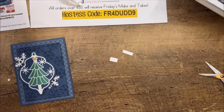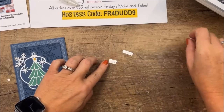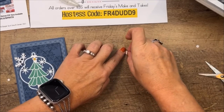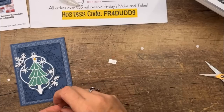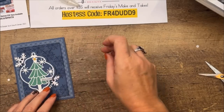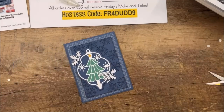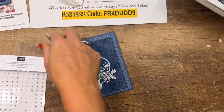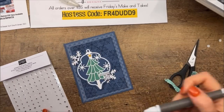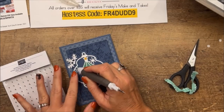And then we shall put these on with many dimensionals. Sending, nope, not there. Sending joy. All right, now a couple of embellishments. Let's do some rhinestones. Basic rhinestones, if I can get them to stick.